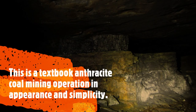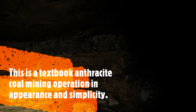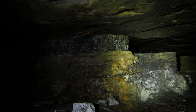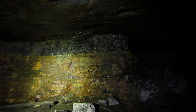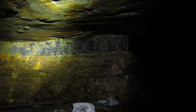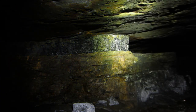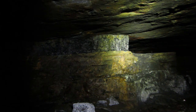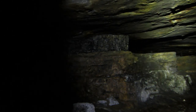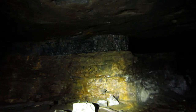I love geology in the mines, but this one has really cool, well-defined geology. Here's your bottom rock. Here's your vein of coal. And the roof. So the top rock, in great condition in this mine. Like no collapse, just that little bit near the entrance. Unbelievable. Really smooth, nice top rock. A very photogenic vein of anthracite.